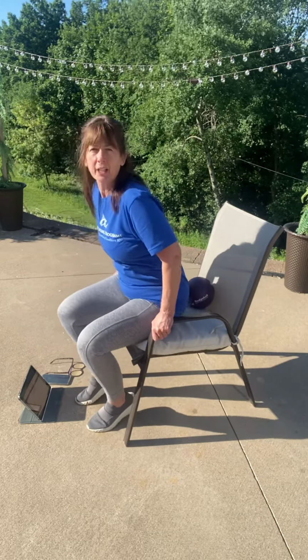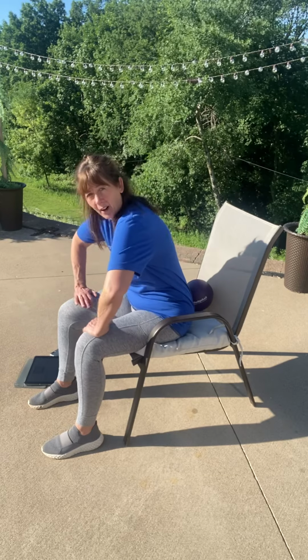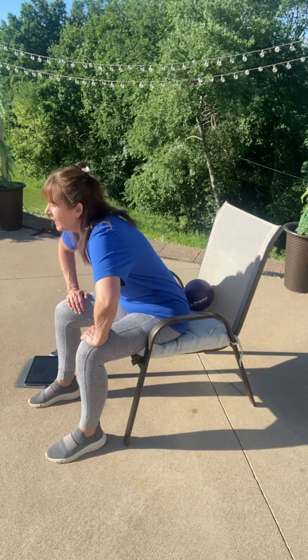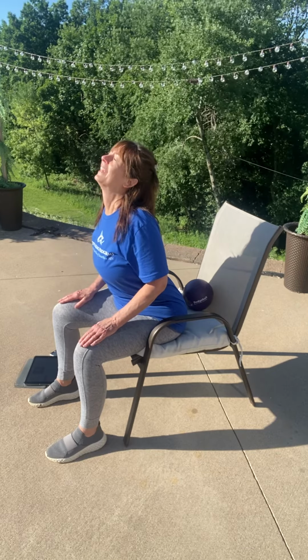The last thing I'm going to show you is a seated cat to cow. A lot of groups will use this in a standing position for warm up as well, but I thought I'd show it to you from a seated position. Easier to see from the side. So our cat is when we have our back hunched over and up like an angry cat, and the cow is when we put our chin and our neck up and push our chest out and look up to the sky, looking right up at the sun in this direction.